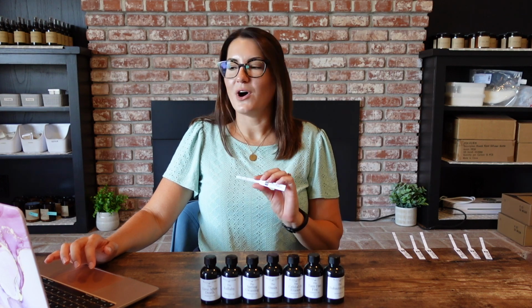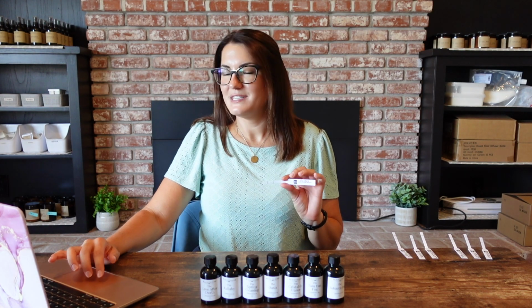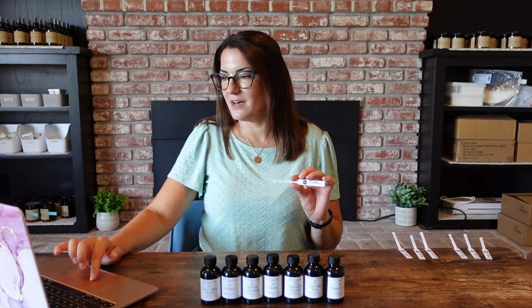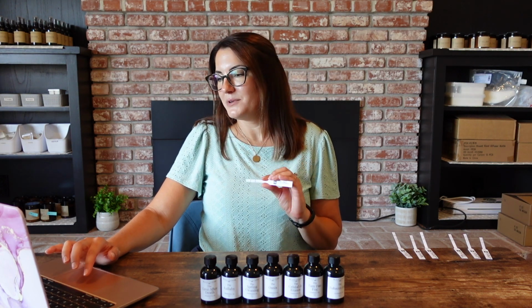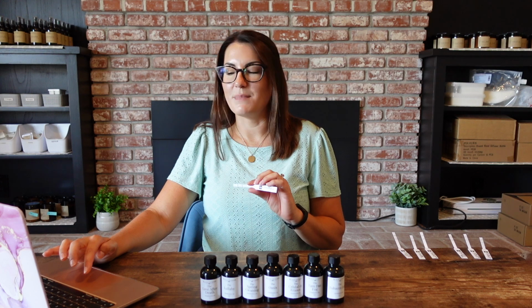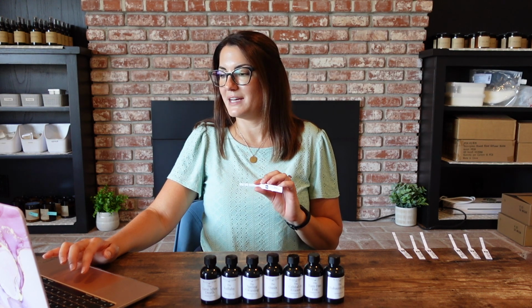Okay, moving right along into the other new releases, we have the Oasis. Now, I think I'm most excited about this one because it seems totally up my alley. So we have top notes of green and lemon, middle notes of hibiscus, lily, jasmine, linden, coconut, and clove, and base notes of musk, sandalwood, cedarwood, and tonka.